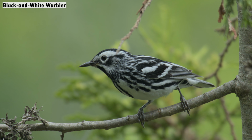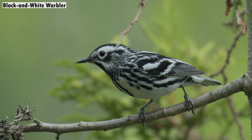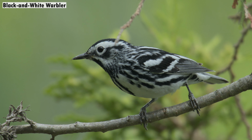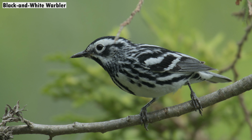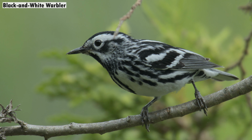Another similar bird, the black and white warbler, has a similar foraging style. These are black and white patterned, and lack the blue-gray back the white-breasted nuthatch has. So identifying this species is quite easy.